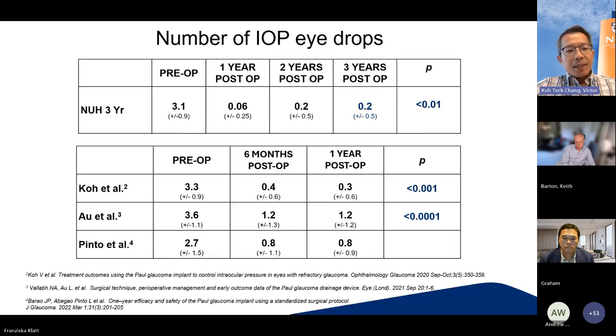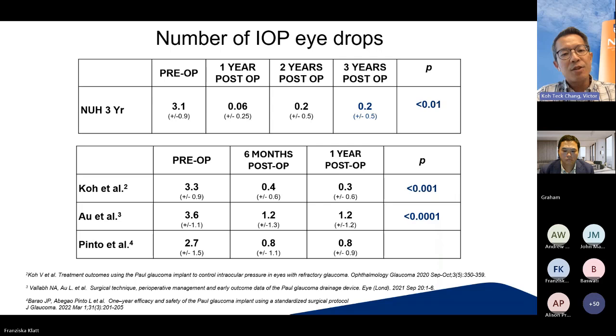This is just a summary and a trend of the number of medications that is required before surgery compared to 1 year, 2 years, and 3 years post-op. You can see that a lot of them remain drop-free. And if you compare the number of medications in the other studies, you can see that the Leon's paper as well as Lewis's paper shows a significant reduction in pressure medication, but in general higher than what we presented in our paper in 1 year. Next.